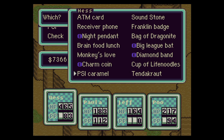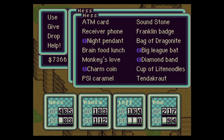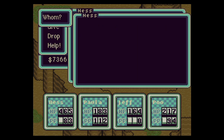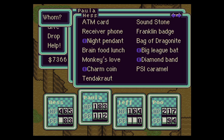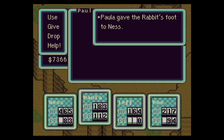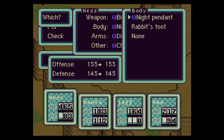What does Paula want? Paula, you want a PSI caramel? No, you don't. Okay. Well, cup of life noodles can go on to Backpack Boy. And then Paula can give me the rabbit's foot. And this is just a reminder for me to clean out people's inventories, because Ness has things that he doesn't even have equipped anymore. So instead of charm coin, no, what is it? Instead of body, we can have the rabbit's foot.